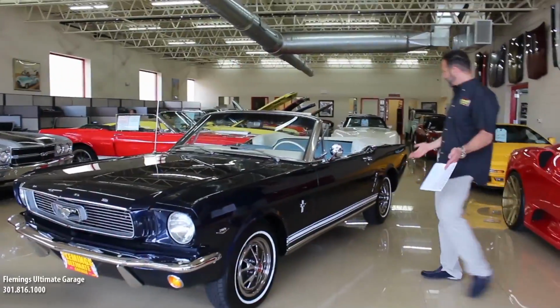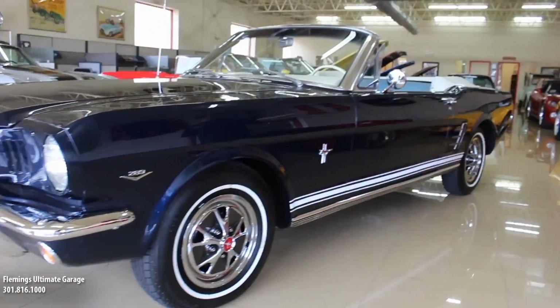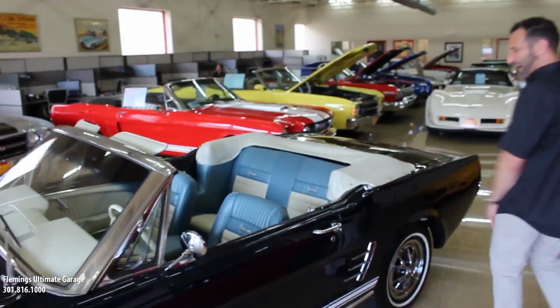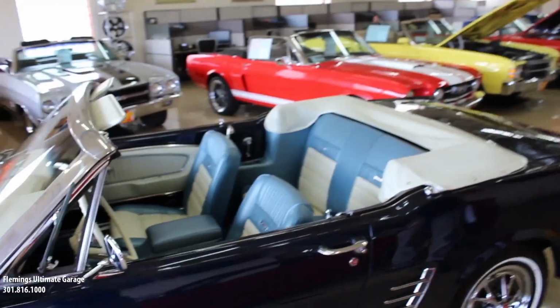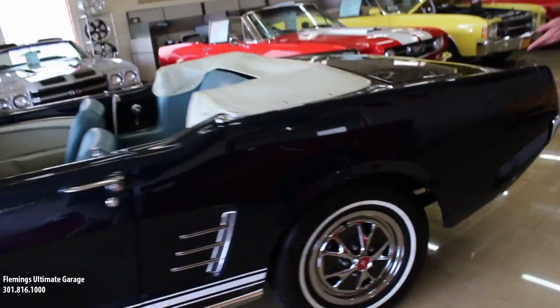Anyway, so the white stripe on the side to go along with the pony interior. This is a fabulous car, man. White boot matches this. Check out, as you're walking by the car, you're going, wow, that's really a great looking car. Is it really that nice? Yes, it's really, really that nice. You keep walking around and checking some of this stuff out.